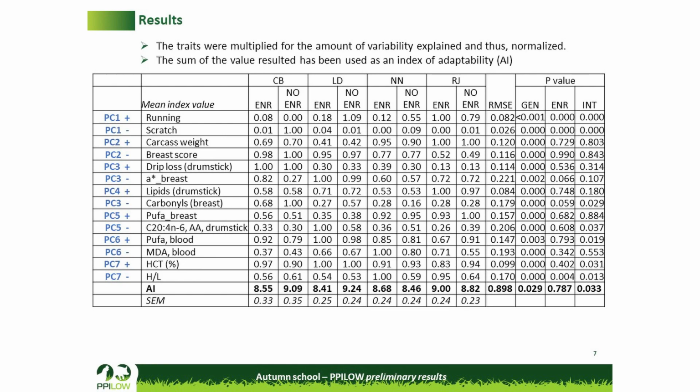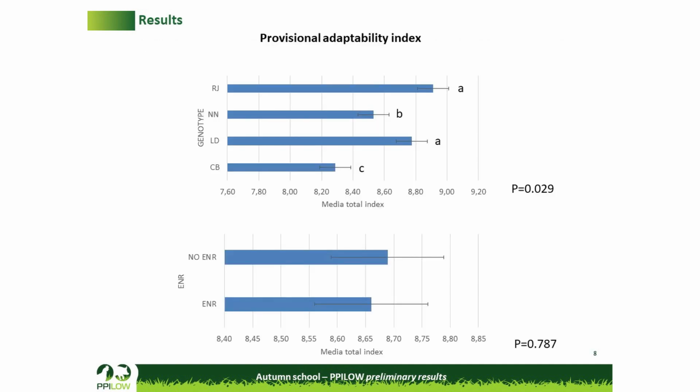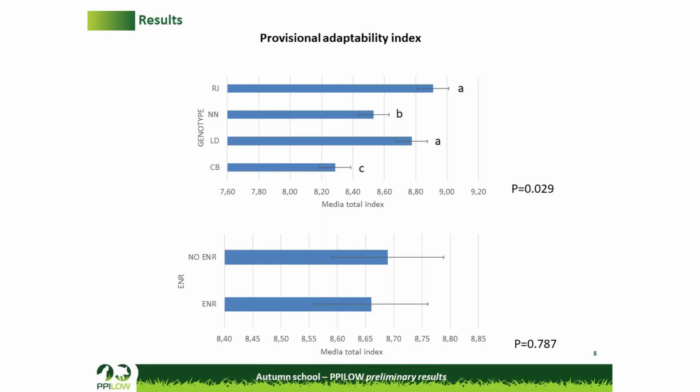We can consider the adaptability index for the different genotypes, crossbreed, Lohmann Dual, Neck and Neck, RJ, in presence of enrichment, pasture, and no enrichment, no pasture, okay? To simplify. And we analyze the results. By the results, we found that about the genotypes, we have a higher adaptability index for Red J, similar to Lohmann Dual, followed by Neck and Neck, and the crossbreed the worst one. For the enrichment, we don't find any difference. We have a lot of variability.